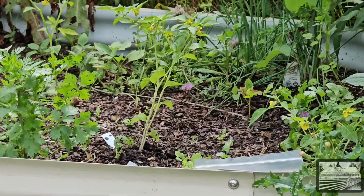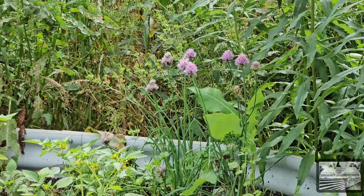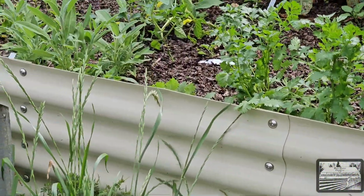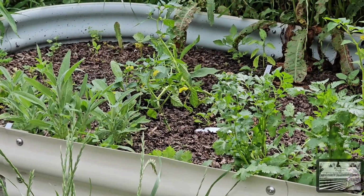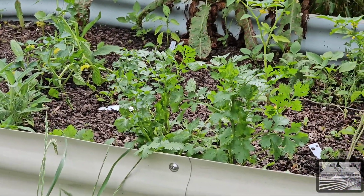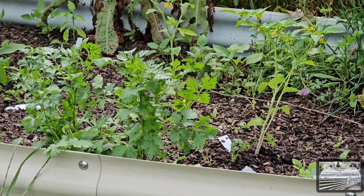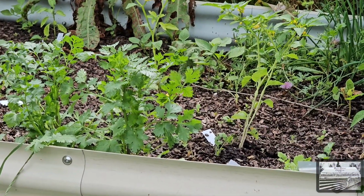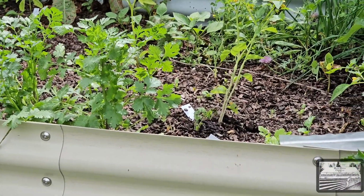Okay, so in this bed we've got some cilantro going to seed. We've got our chives back there. And we have some tomatillos and sage as well. There are some peppers in here, and there's an eggplant. I noticed that things were not growing very fast in here. The only thing that was doing really good was the chives, and they've been here for a minute, so they're pretty well established. The cilantro is doing good, but we all know how picky cilantro is. So I've just been letting it grow, and I'll break it off and give some to the rabbits. They like it.